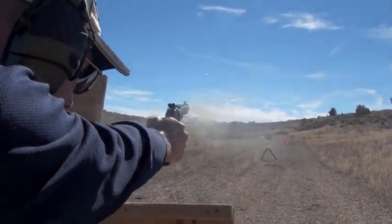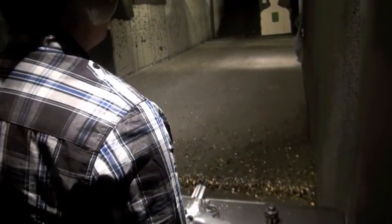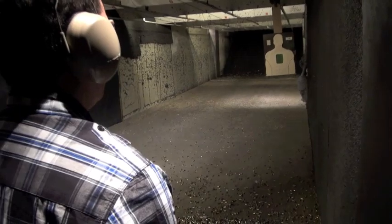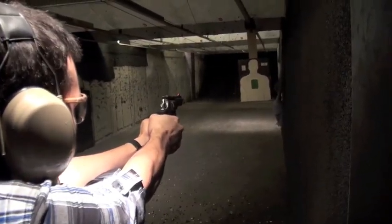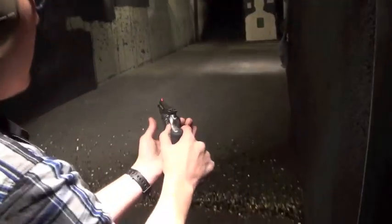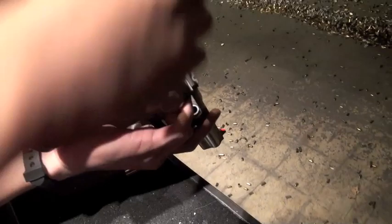Maybe you've been training them on rim fire, which I highly advocate you do, whether it's a revolver, semi-auto, single shot, don't matter. Step them up to this, shooting 38 specials. They won't be freaking out when they pull the trigger. It won't be harsh to them. That's when the 40 ounces is a very, very good thing.